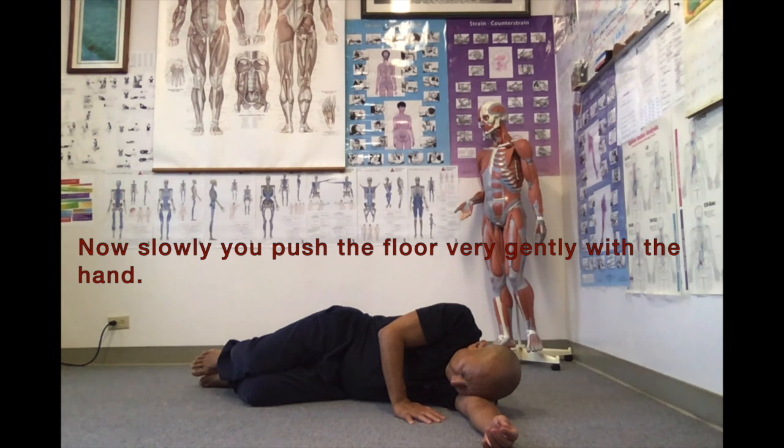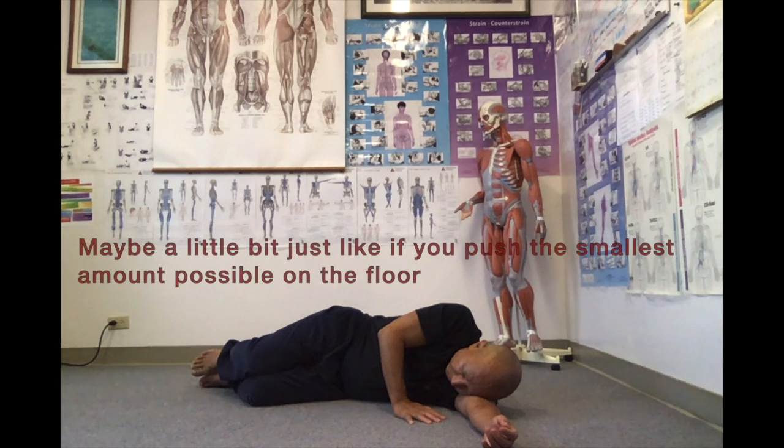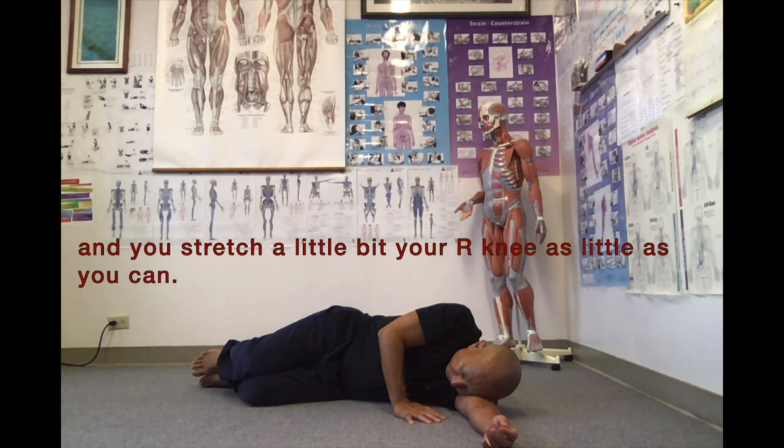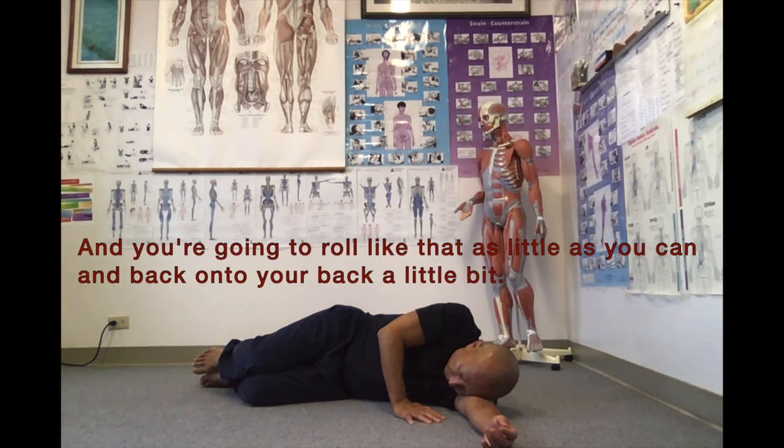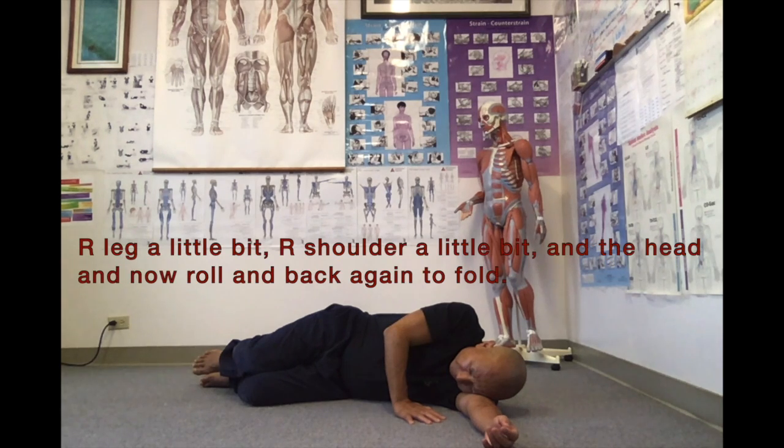Now slowly, you push the floor very gently with the hand. Maybe just a little bit, like pushing the smallest amount possible on the floor. And you stretch your right knee a little bit, as little as you can. And you are going to roll like that, as little as you can, and back onto your back a little bit. Right leg a little bit, right shoulder a little bit, and the head.